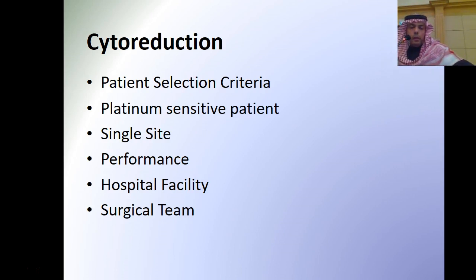So, as I mentioned, the later the recurrence, the more options we have, and sometimes we deal with them as if they were primarily presented. What we usually do in our units is review this patient in our tumor board, whether she is for cytoreduction or chemotherapies. We use certain criteria: the platinum-sensitive patient, interval, recurrence, single site, and performance status. Also, we have to make sure that we have all the facilities: ICU, instruments, and surgical teams.